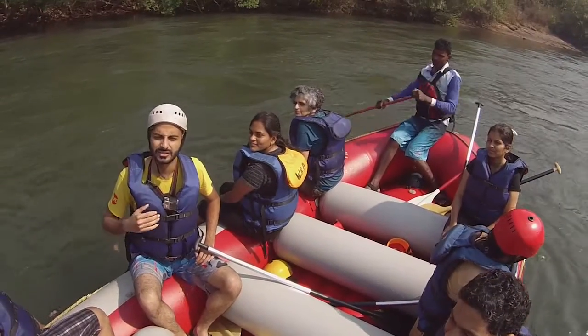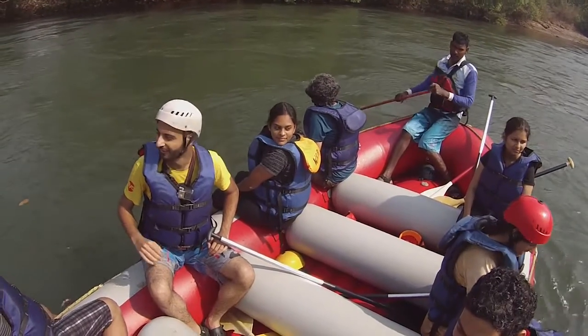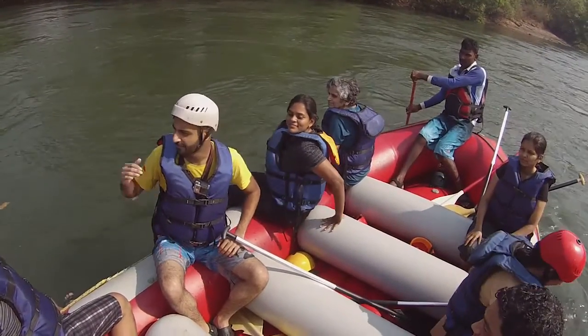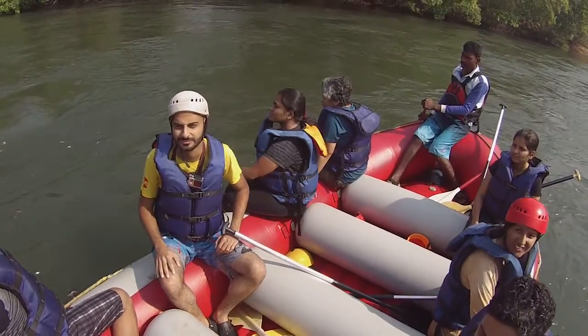So we finished about 10 kilometers of the river. We've got around 2 kilometers left. The rapids have sort of evened out, there are not too many rapids anymore, so we're going to jump into the water and have a little fun now.